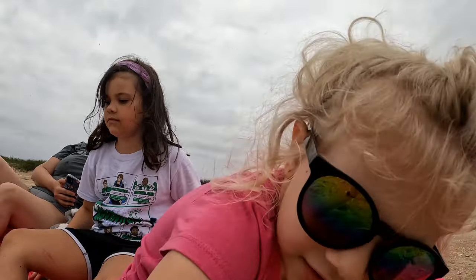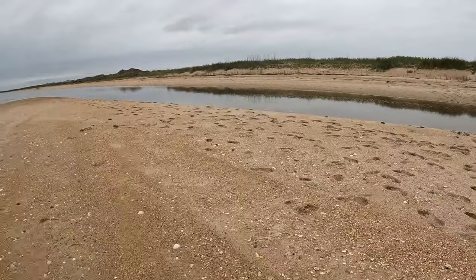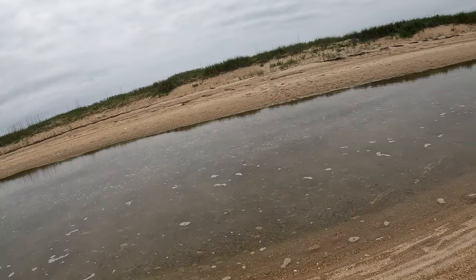Hey, do you guys want to come with us for a walk? We found a really pretty shell, so we want you to come take a walk with us. Yeah. There's a lot of pretty shells. And there's some water over here that we're missing. What?